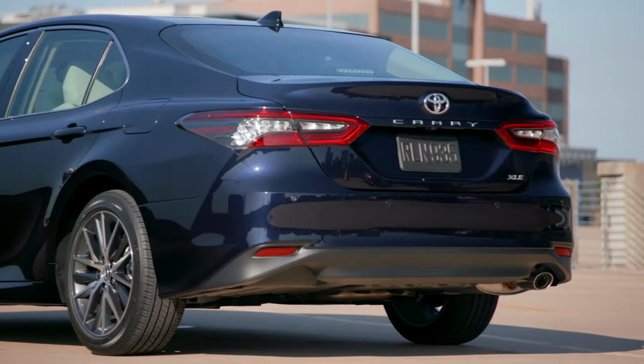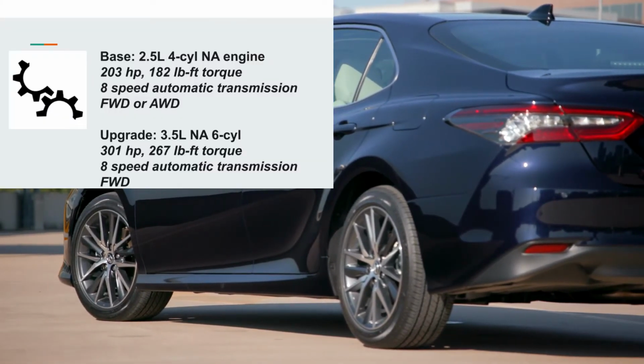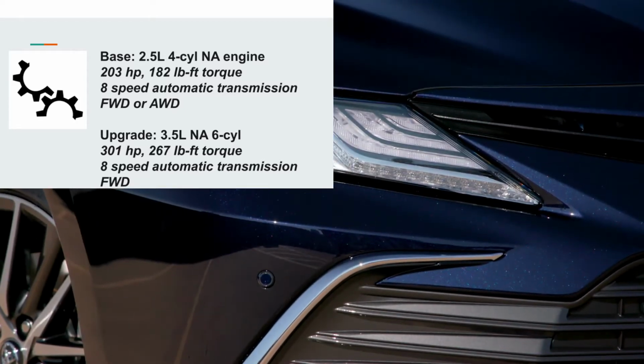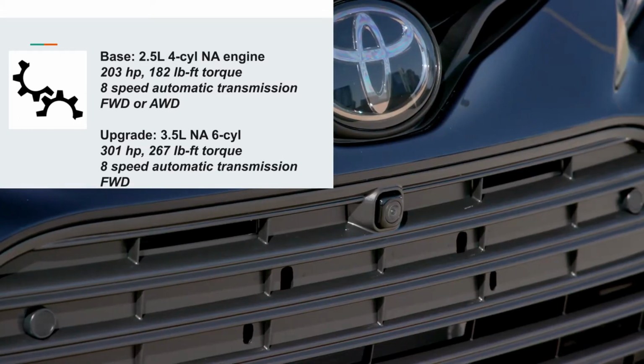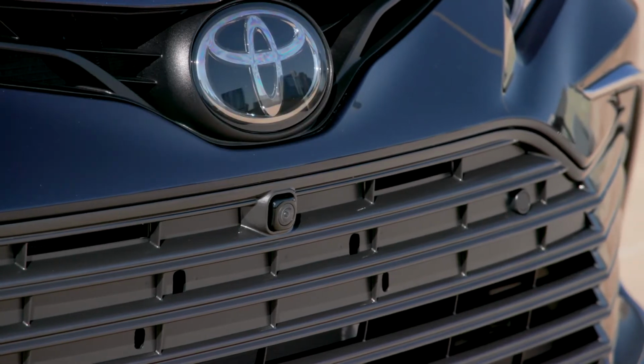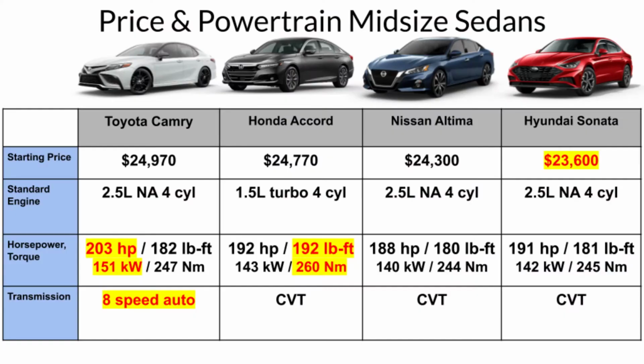Let's talk about the base engine. The Camry has a 2.5-liter naturally aspirated 4-cylinder engine with 203 horsepower and 182 pound-feet of torque. The engine is mated to an 8-speed automatic transmission. Camry is available in front-wheel drive or all-wheel drive. The Camry starts at $24,970, which is slightly higher than the competitors here.